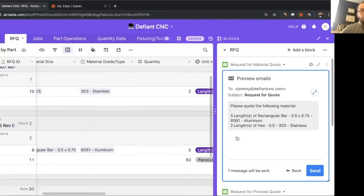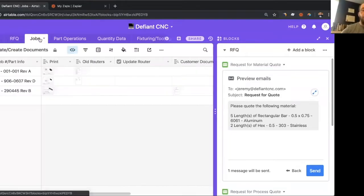Then once quotes come in, we know exactly how much the material is going to cost, how much plating is going to cost for the number of parts that we're machining. And we can then send a quote to the customer on how much we think we can manufacture the part for. And then if they accept the quote, we would open up a new job.